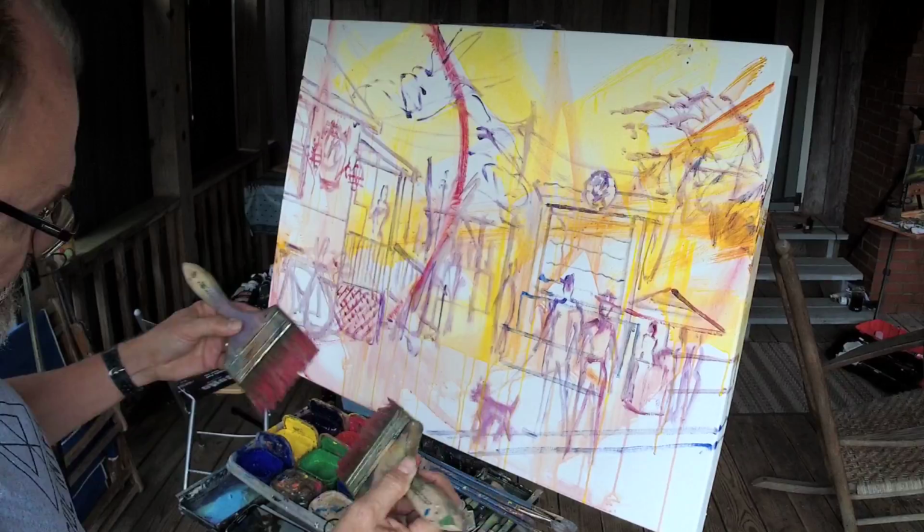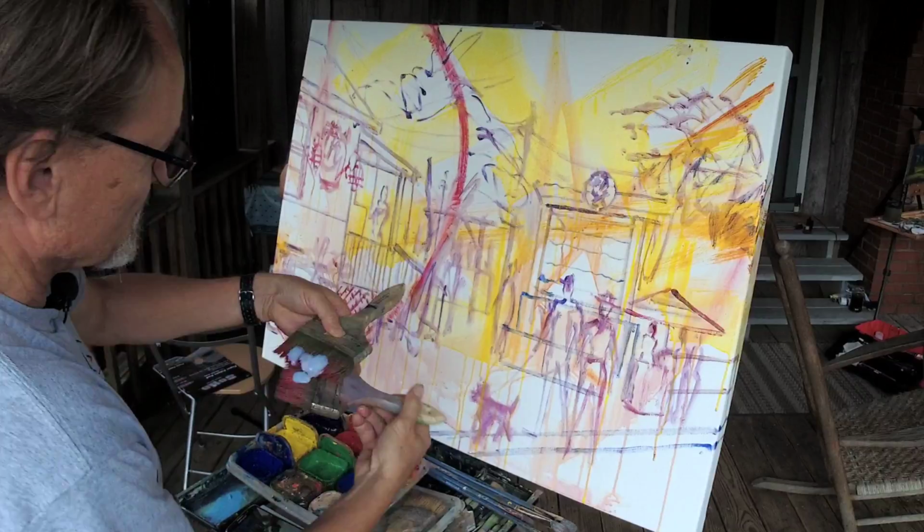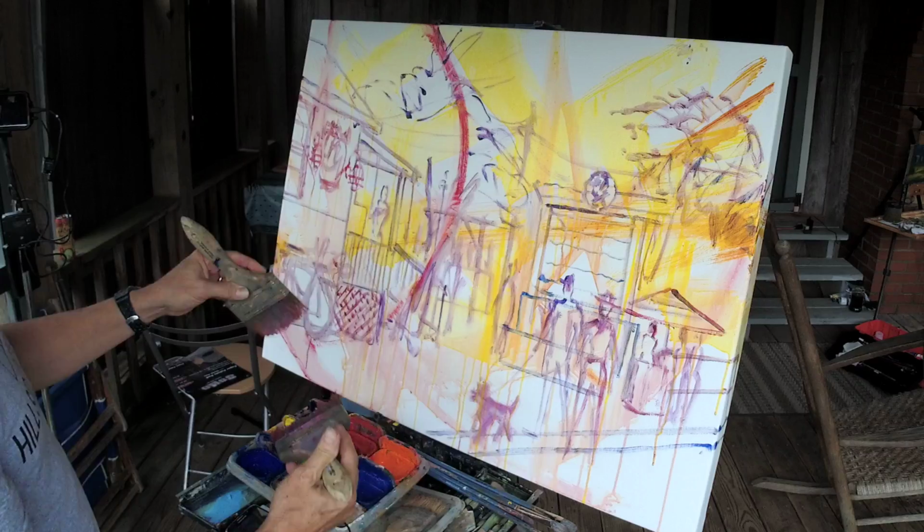And anytime I want to go real transparent on the acrylic, instead of just using water, which will just all run down off of your canvas, I use a medium. So here's, see, that's a pretty pink.